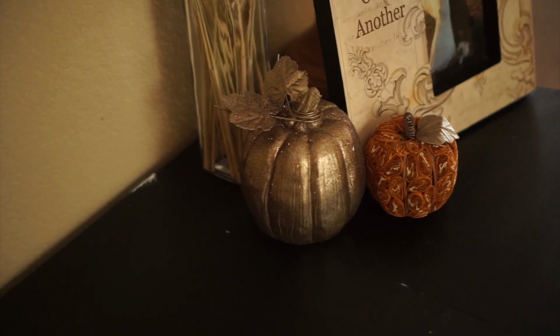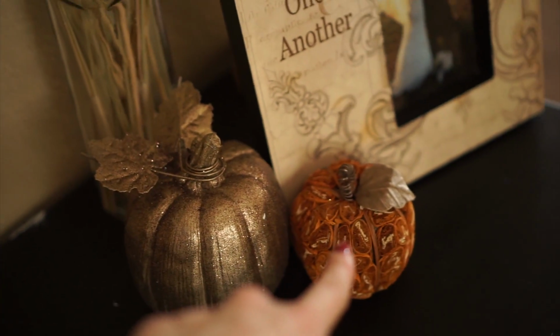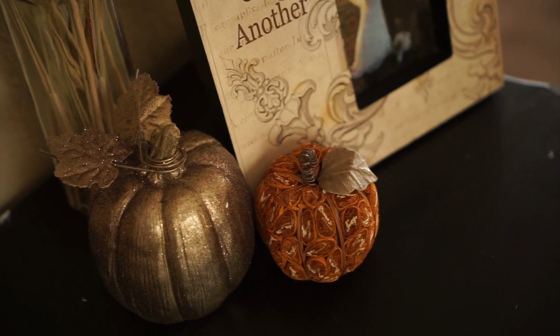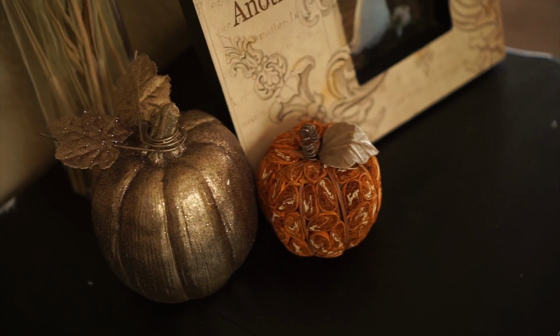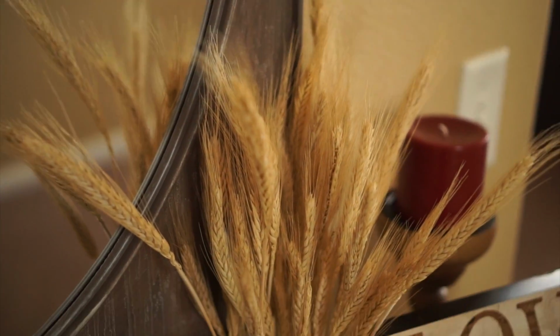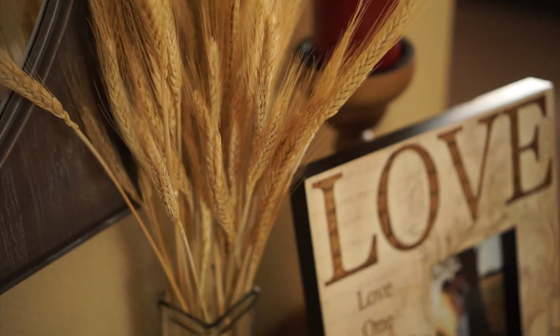I also have a couple pumpkins over here. This one is from Kirkland's, and then this one is from a Hobby Lobby type store in Oregon. I don't remember the name of it. It's smaller than Hobby Lobby, but it's kind of like a craft store. And then I have these wheat stalks in a vase, and I bought these at Nugget last year, and I just kept them because I love using them for decor.